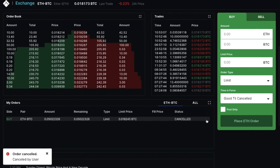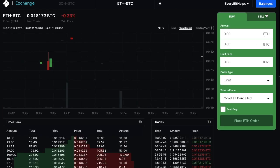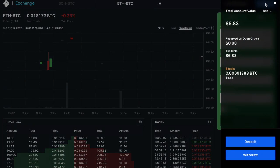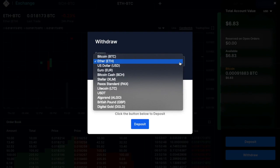Now what I'll do is take you through, once you've actually purchased your crypto, what you want to do is withdraw that to your chosen wallet. So what I'm going to do is show you how to withdraw now. If we scroll up to the top of the screen and click on balances, we can then click down to withdraw. Then you can choose the type of currency that you'd like to withdraw. So if you've purchased Ethereum, you may want to then withdraw that out to your blockchain.com wallet, for example, or an external wallet such as the likes of Exodus.